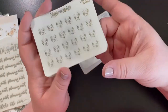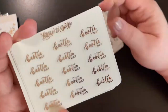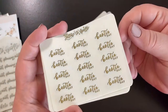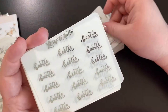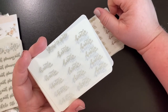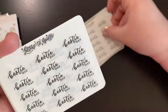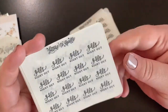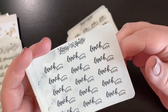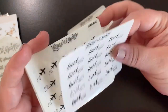I got the classics, so whatever the classics are, I'm thinking gold. And then I got Bestie Day, this is rose gold, gold. This one I got in classics in black, so yeah, probably gold, silver, and then black. And then I got Girls Night Out in black, because I don't do that very often, which is sad. I got Lunch Date in black.